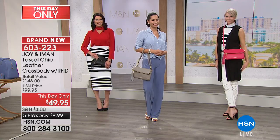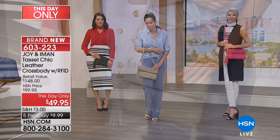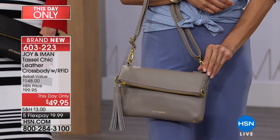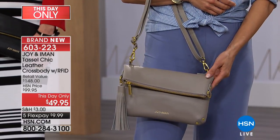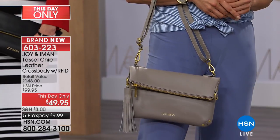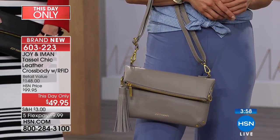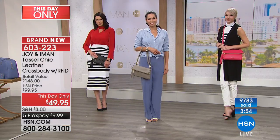It happens every 2 seconds. So there's a reason why we put it in all of our handbags. That's really incredibly generous of you guys, because it would be an easy thing to say, oh, if you want the RFID, it costs exactly $20 more. And you don't even know it's there. It's just within it. You don't have to worry about that happening to you when you have this crossbody. That's phenomenal, which gives you such peace of mind. You sleep better at night.